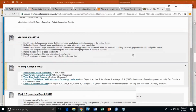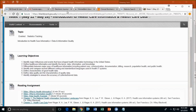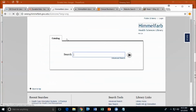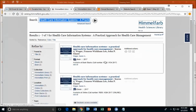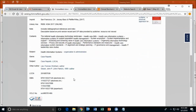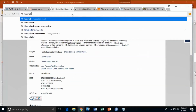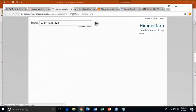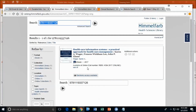I should have done that on the catalog. On the catalog, I could have also chosen to link that using the new permanent linking. So I could pull the ISBN for it, and then do himmelfarb.uw.edu/ISBN with the book, and it will route me back here and pull up the link.